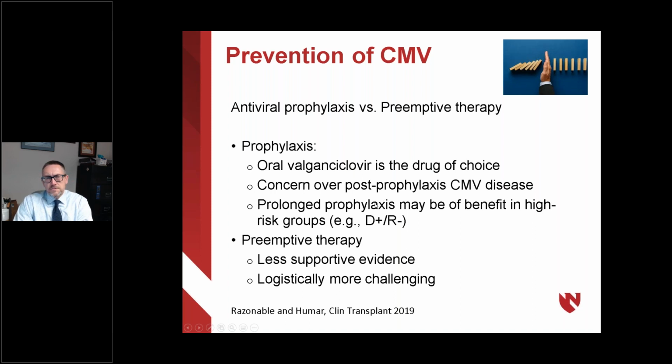Preemptive therapy is turned to less in this country. There is a little bit less supporting evidence, but I think the issue is really with logistics and using us as an example. Things like sample acquisition and transport are a big deal when patients may live 4 or 5 hours by car from the transplant hospital. We can get routine things like serum creatinine and hemoglobins run at local hospital labs. But things like PCR are much more difficult, and if you're relying usually on weekly quantitative PCR to successfully do preemptive monitoring, it can really break down and leave people in the lurch.